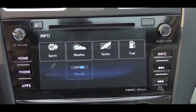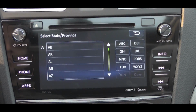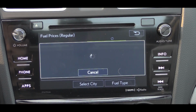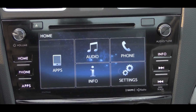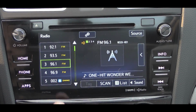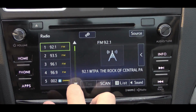Touring trim is going to give you standard navigation. That is going to be optional on the limited, and all trim levels will give you Bluetooth and audio streaming, as well as Pandora, so you can like and dislike your songs up on that screen, and iHeartRadio, and there's a couple other apps as well. And if you hit that info button up there, you actually have access to sports, weather, stocks, and fuel. One of the ones you may use frequently is the fuel, because that will actually tell you the lowest price gas stations in any given area that you're at. So that's definitely nice if you're into saving money. Of course, you can adjust your radio settings up there as well.